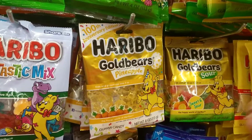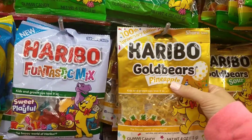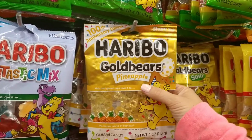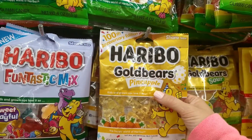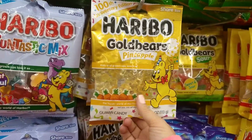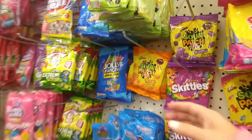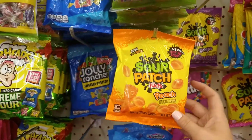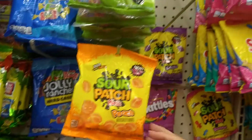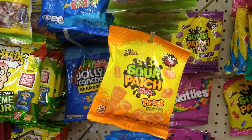Hey guys, so Elizabeth showed me that now they have the Haribo gold bears in pineapple. We've seen them in, I think it's watermelon or strawberry, and also blue raspberry. And now they have the entire thing of pineapple, which is amazing. And then Elizabeth wanted to let you guys know that they also have the Sour Patch Kids in peach. I've showed the grape, and now they have peach. So yeah, let's see what else they have.